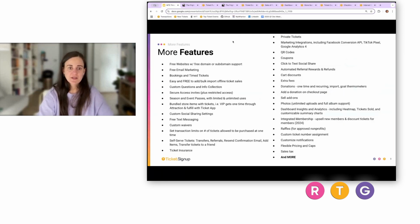I'm going to go back to our slide. So I showed you some of these core MTE timed entry features purpose-built for haunts. There's a lot more features that are just automatically available for any ticket event using TicketSignup. This is a full list. We'll share these slides with you afterwards. And by full, I don't mean actually full. This is like the list last time I updated it. I'm definitely missing stuff on here.